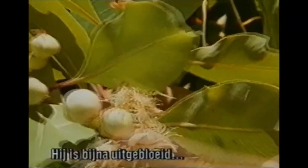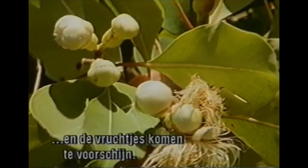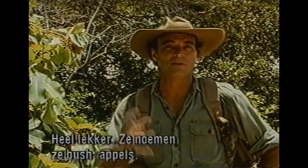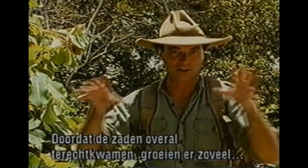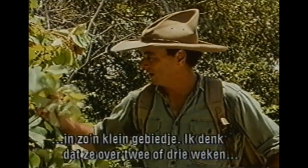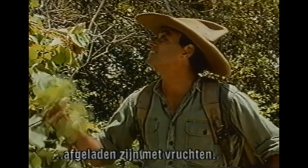You can see here that the flowers are just about gone and the fruit's just starting to pop out. They're pretty good fruit. They're called lady apple or bush apple or native apple. And that's why the Aboriginal people came to eat them, because they were good. Having scattered the seeds around the place, they regenerated, and that's why you got such a concentration of them around this area. I guess in a couple of weeks, maybe 2 or 3, there'll be fruit everywhere on this thing.